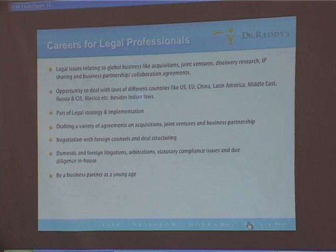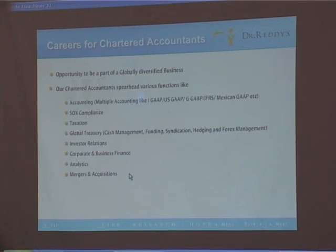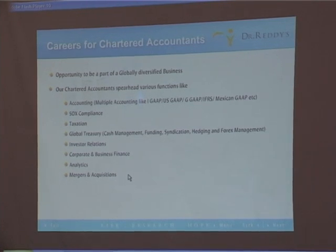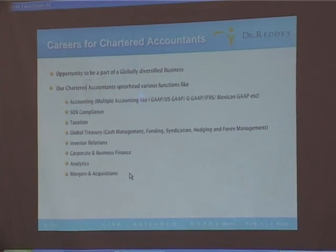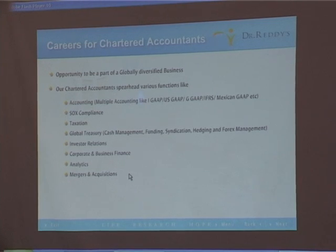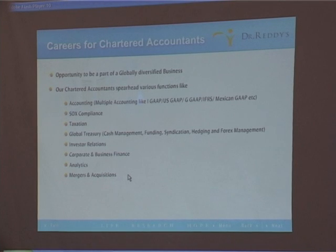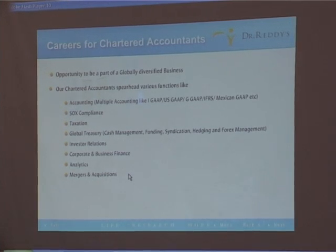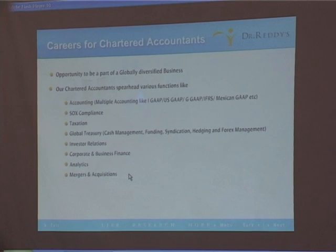And then finally, we look at chartered accountants. I don't know again whether this group has chartered accountants, but for chartered accountants, we provide an opportunity to be a part of a globally diversified business, and our chartered accountants spearhead various functions in accounting, taxation, treasury, investor relations, analytics, corporate and business functions, and mergers and acquisitions. So everywhere, the chartered accountants and the legal professionals work together with business development, because different domain expertise is needed to make any deal successful.